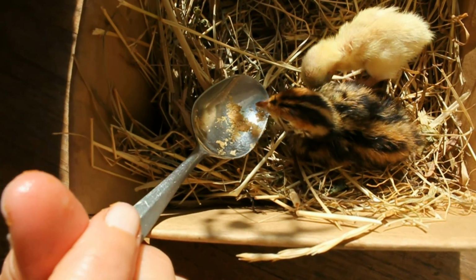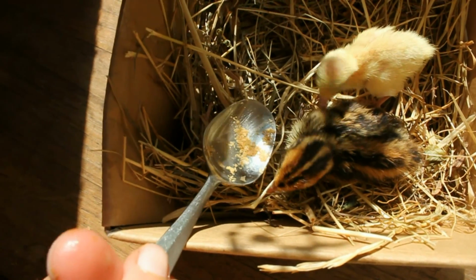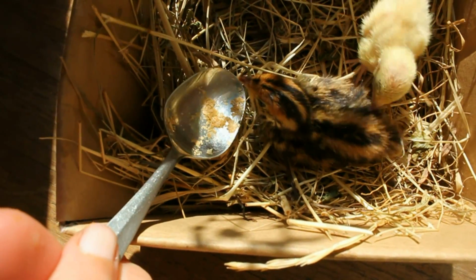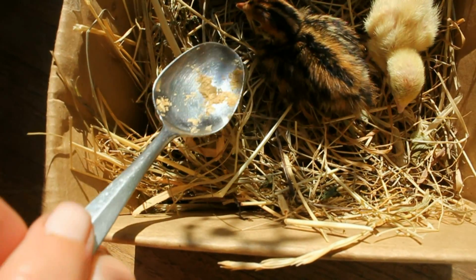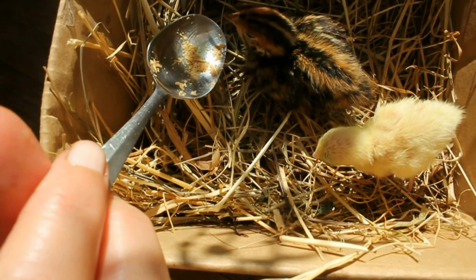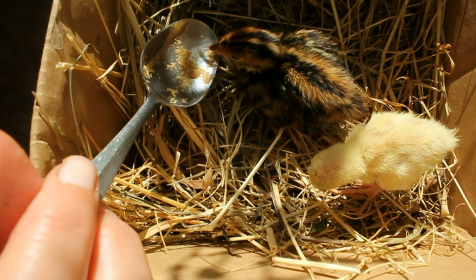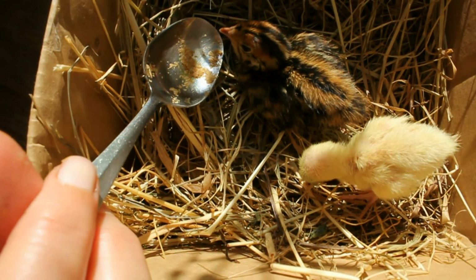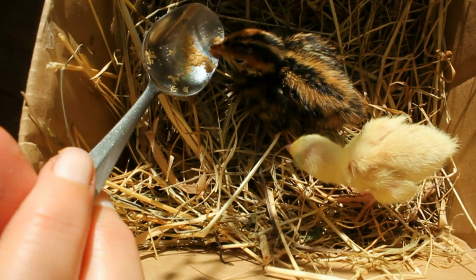If you haven't got access to organic yeast flakes, then another good source of vitamin B2 is chopped raw liver. Or there is also a product, a spread, which my sister used successfully when she couldn't get yeast flakes, and that's called Marmite. It's an old-fashioned British spread, and you can put it on a little piece of bread or something and feed that to them. They'll eat that too. And it worked for her, so I don't see why it shouldn't work for anybody else.